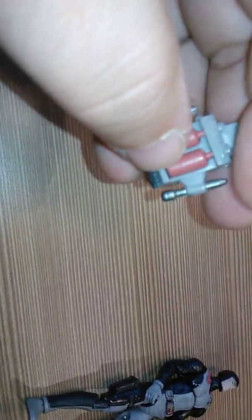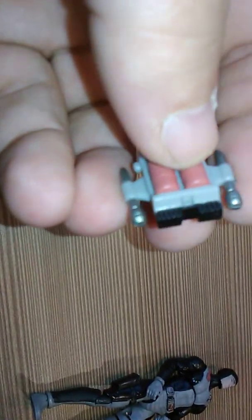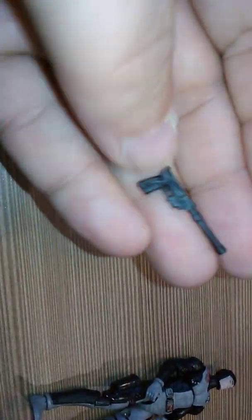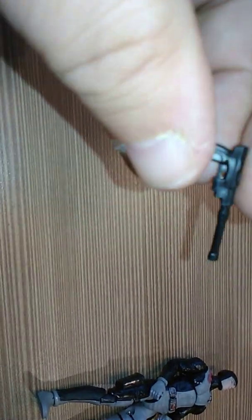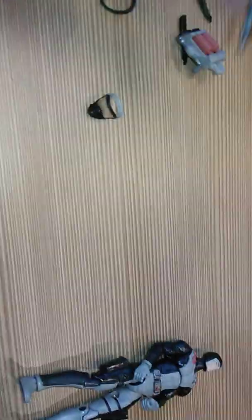His scuba tank was 2 little CO2 tanks. And the little things right there, you could actually use the little 2 bottom pieces here and these 2 here. It's like jet propels, I guess, however you want to do it, whatever your imagination runs with. And he also comes with what looks like could be a German Luger with a suppressor on it. Nice little sculpt on it. So let's take a look at Torpedo.